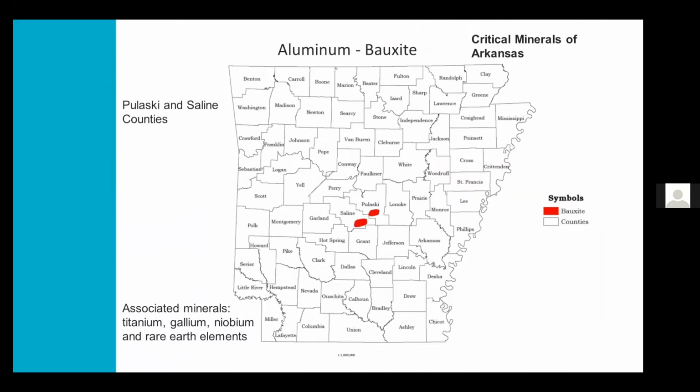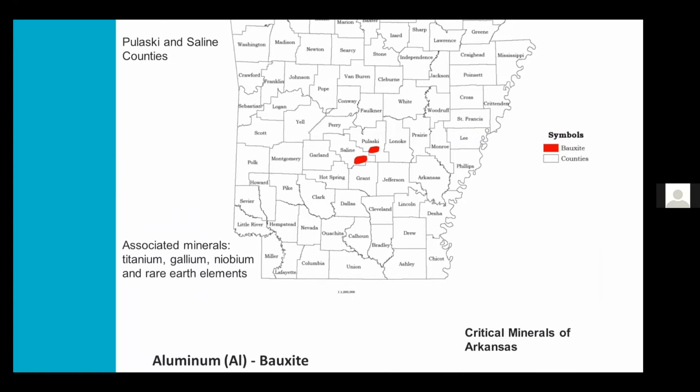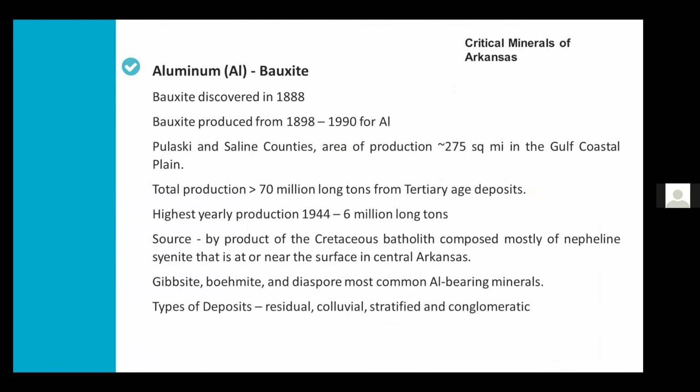The first critical mineral we'll talk about is aluminum, or bauxite. Where we have produced in the past was Pulaski and Saline County. Some of the associated minerals with these deposits are titanium, gallium, niobium, and the rare earths. Now, bauxite was first discovered in 1888. It was mined for aluminum production from 1898 to 1990.